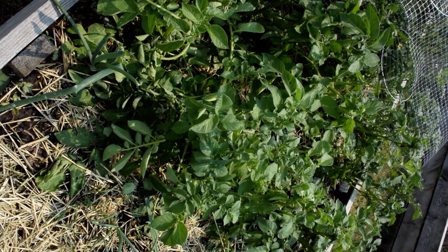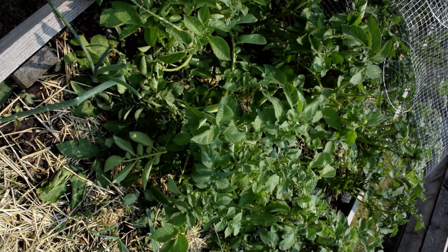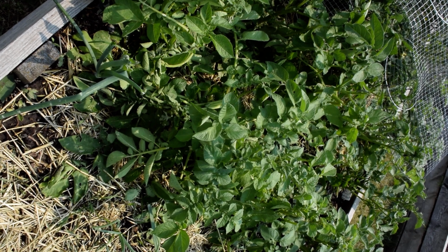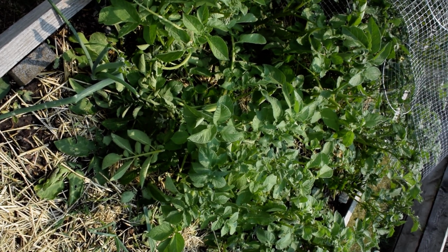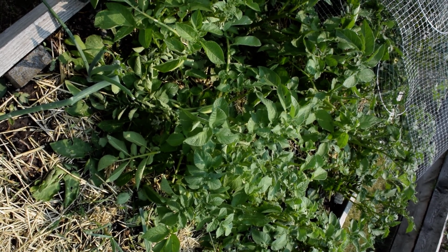Already, it's just been since this morning that these plants have rebounded. They were all flattened last night, so this is remarkable. So just bear in mind that your plants are probably going to do better than you think, and it's not all altogether bad.